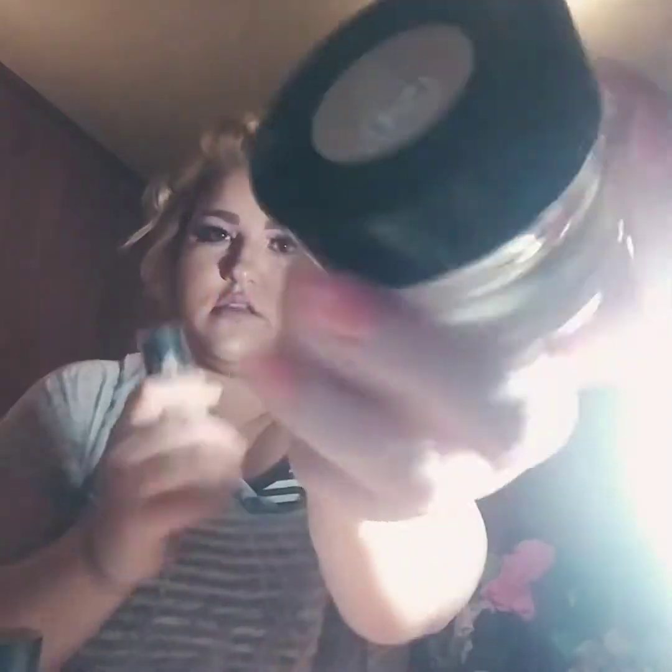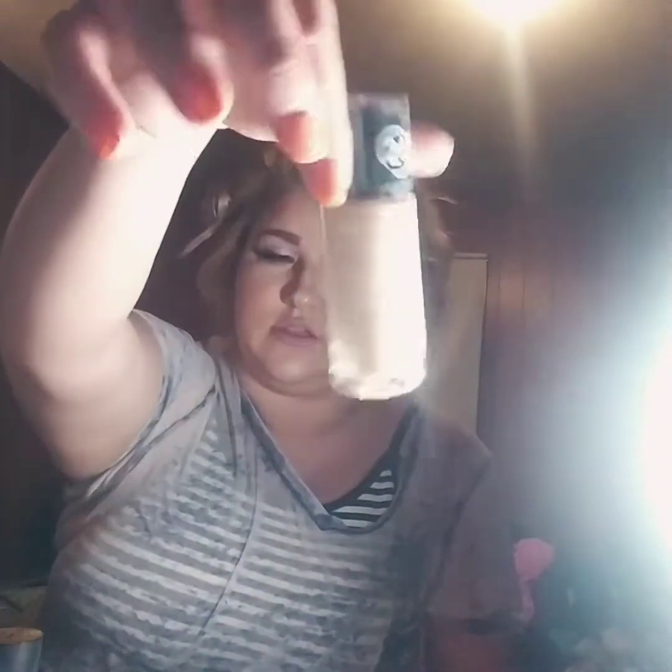And then I have two Color Stay by Revlon products. I have the whipped version, which is in a container like this. And then I have the regular, not the new packaging, but these are both pretty good, but they're a little bit thick for me.